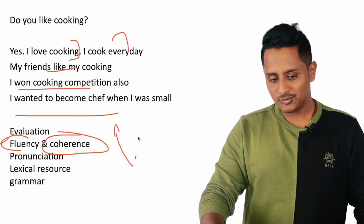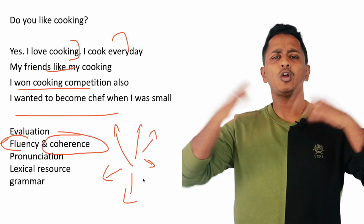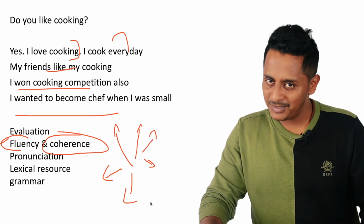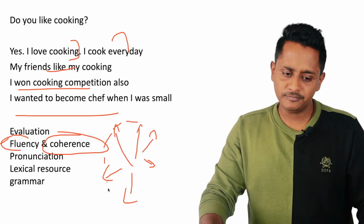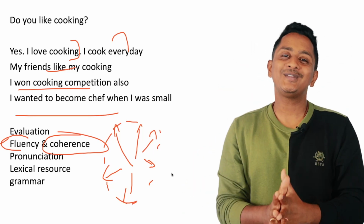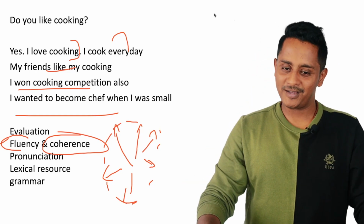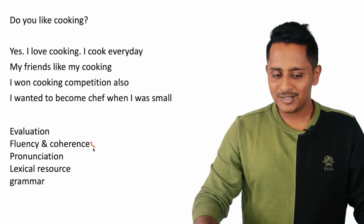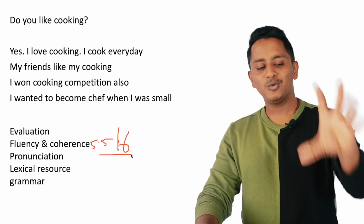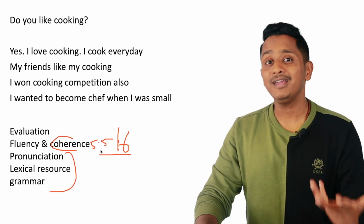One idea shot like this. One idea. In all directions, the ideas are just shot. There is no link. So many ideas are being expressed, but who will connect the dots? When you connect the dots, it becomes a story. Well, if you don't do that, your coherence score is going to be 5.5 or 6. If the coherence score becomes 5.5 or 6, trust me, whatever you do in the rest of the things, your marks will not go up, because coherence is the art of speaking.